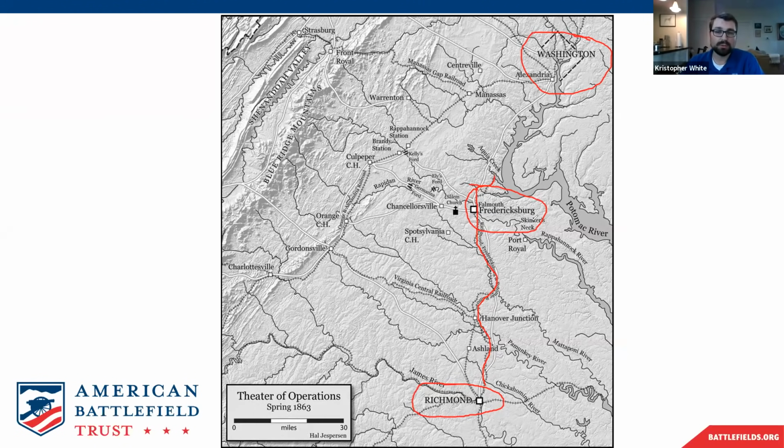And he can use two roads. One of them shown on here, the Telegraph Road, which is modern day Route 1, heading south down to Richmond. And he can use another road known as the Richmond Highway, the Bowling Green Road, the Road to Richmond, all kinds of different names. Modern day Route 2 and 17 coming out of Fredericksburg. So he can move his army on two parallel routes to Richmond. He can supply it using water as well as rail, and he can keep pressing south towards Richmond.